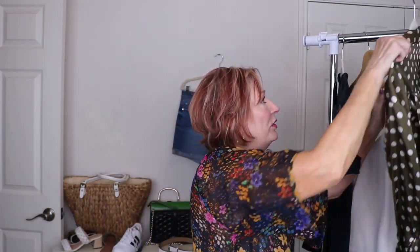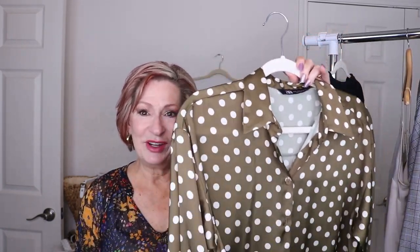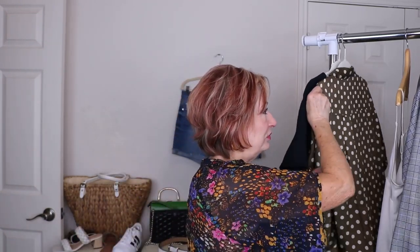Another one that you saw before, this was on my Thrifted Look for Less, this beautiful olive and ivory satin top. Looks great with cutoffs. I got so many compliments on it, so I thought I'd have to include it in here as another outfit. I just absolutely loved that shirt with it.